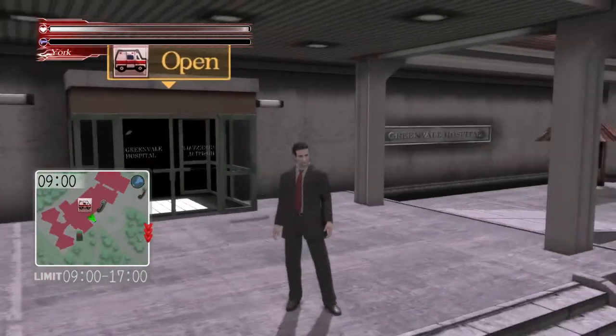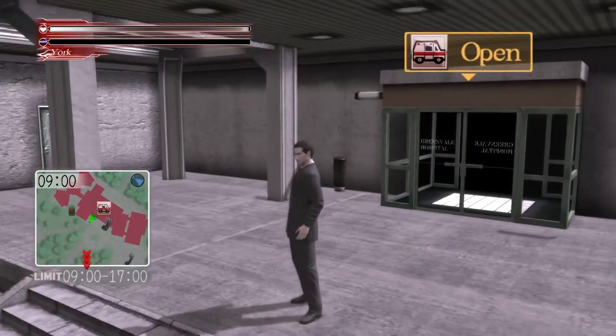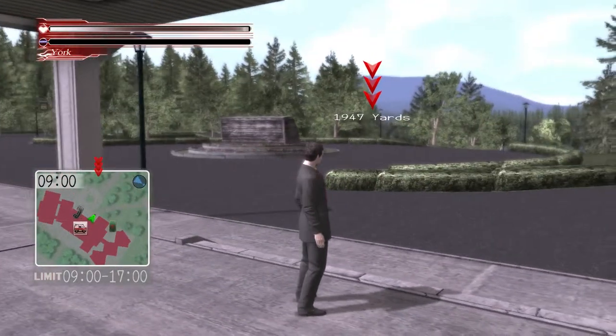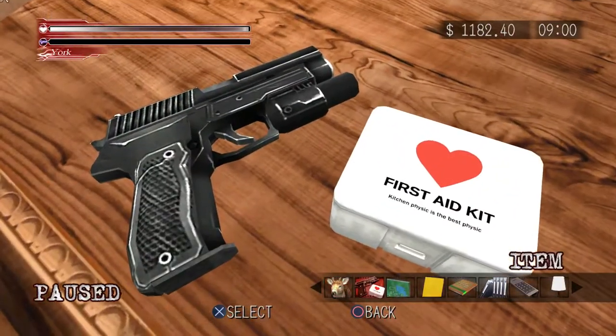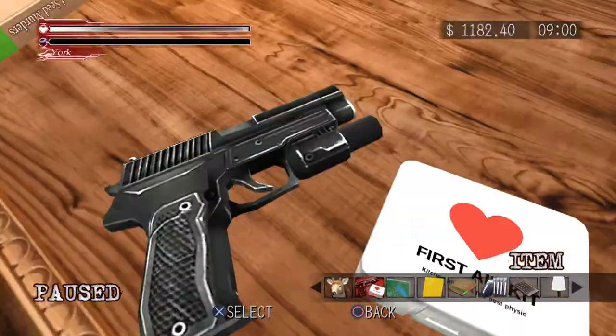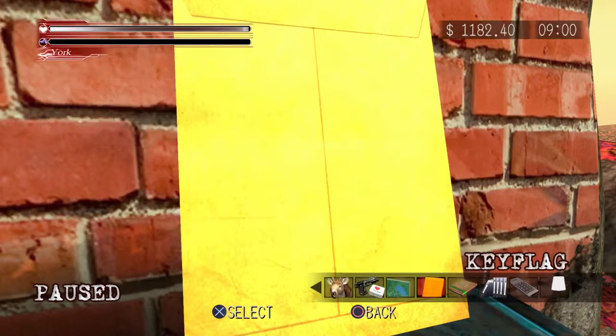That should be a bug. That doesn't make any sense. What the fuck? Hospital. What the fuck am I doing here? Can I load? Wait, let me see first.